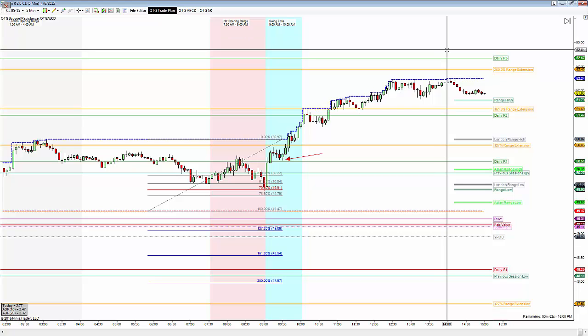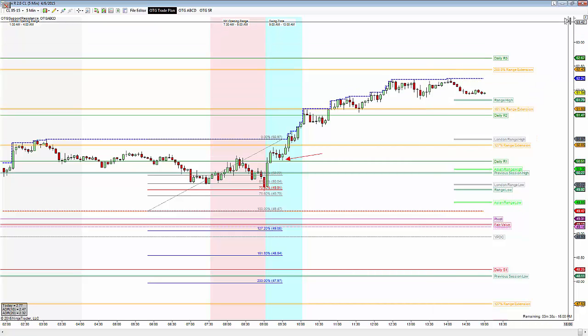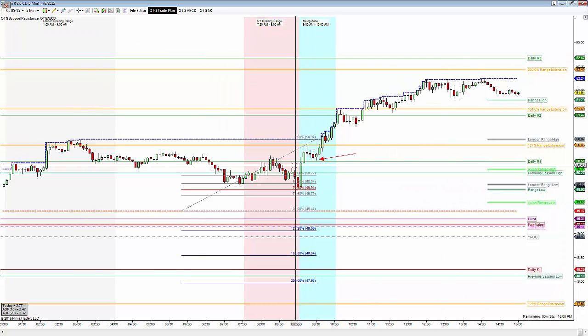So I got taken out to the tick up there at 44, and then it came down to 91. That's an additional 53 ticks on the way down that I missed out on, and then 53 to 01 is another 48 ticks on the way up that I missed out on as well.